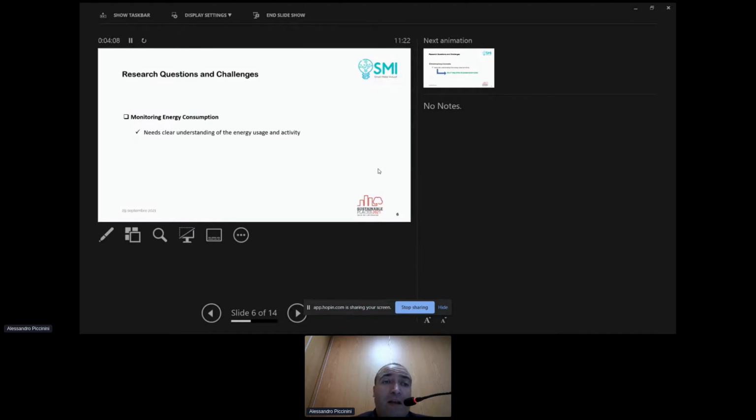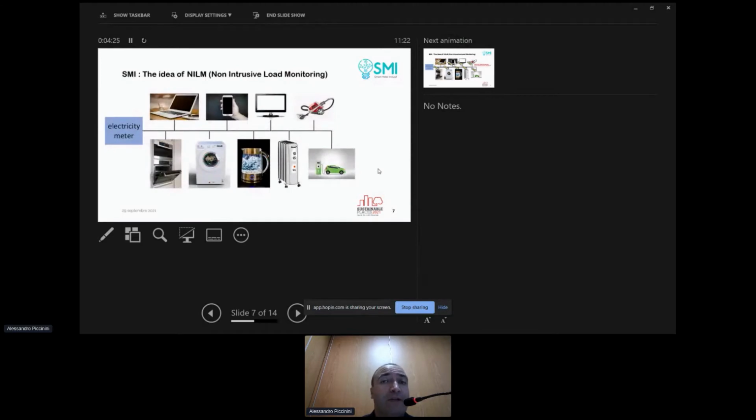Monitoring energy consumption needs clear understanding of the energy usage and activity. This one is the first step for the artificial intelligence embedded smart meter. We can see here in this figure some devices, and at the left, the electricity meter, the existing one we have.